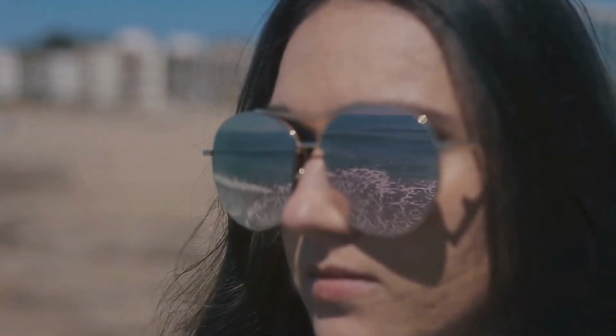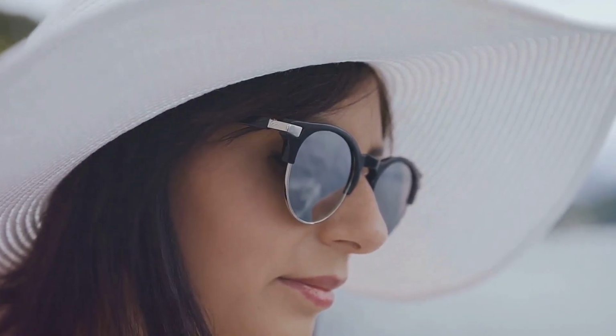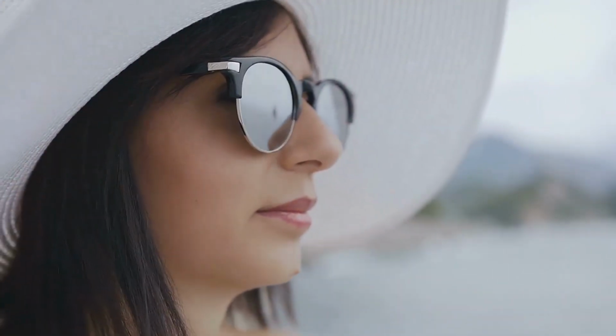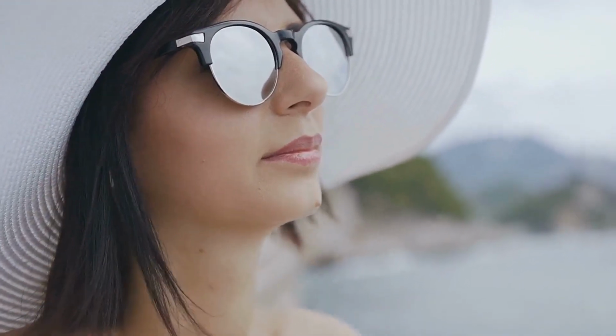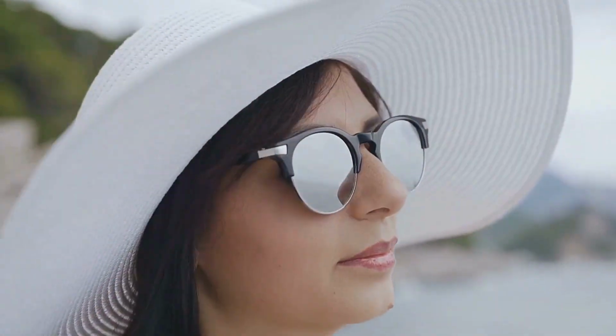Speaking of eyes, let's talk sunglasses. Not all sunglasses are created equal. You want to make sure yours block 100% of UV rays. Your eyes are sensitive, and they need protection too. Plus, you'll look super cool, and who doesn't want that?